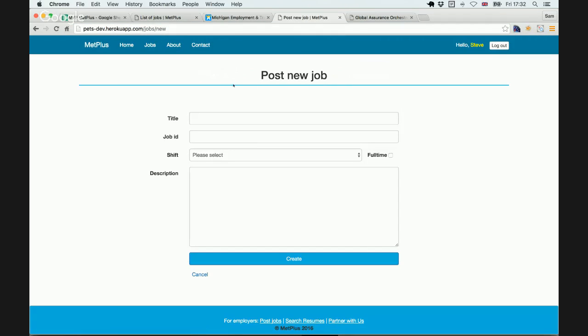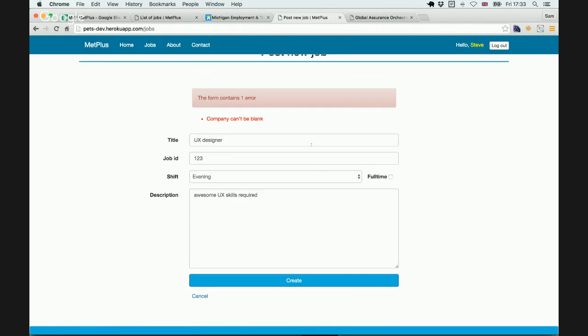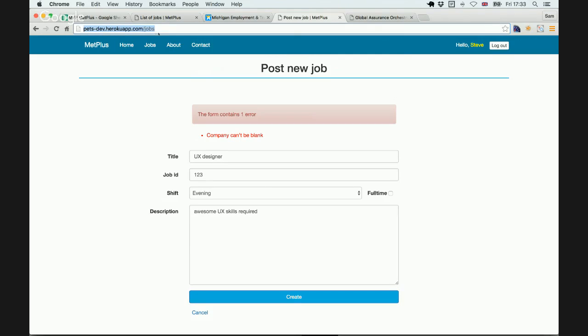I guess I can go there. Maybe. Anyway, what do we need? We need a UX designer. Job ID. Let's say I'm an evening person, and awesome UX skills required. Right, company can't be blank. Although I can't see any company in that form. I guess possibly that's because it needs to have a company. And what's my ID? Company people 201.